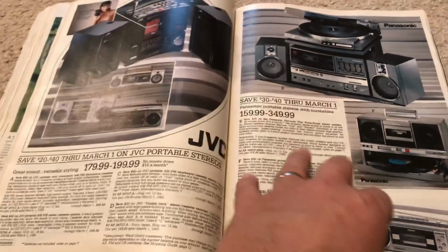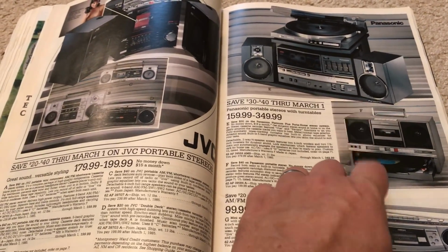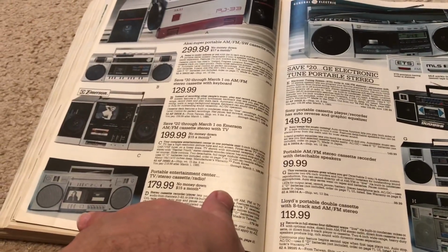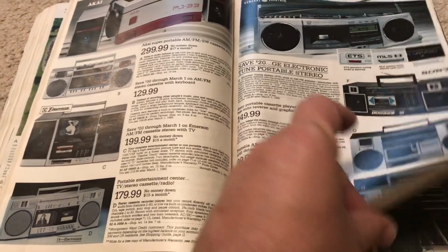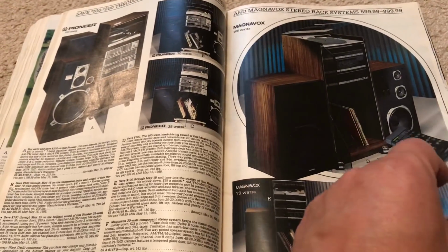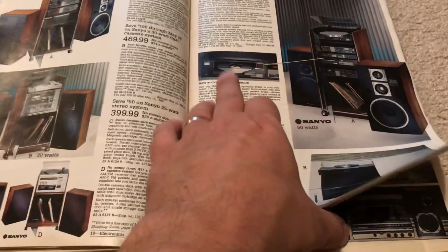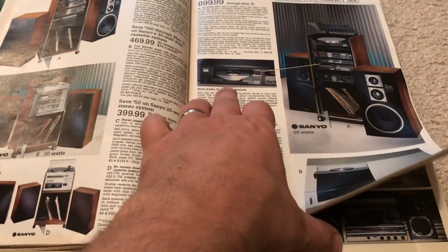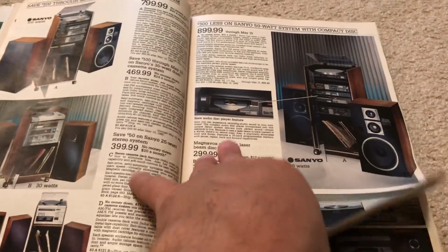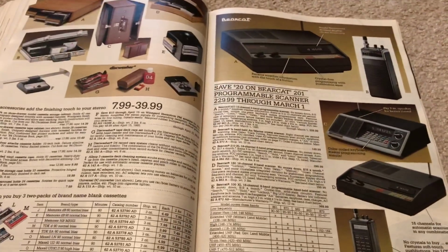The turntable, a turntable on a boombox. You would carry that somehow. A television on your boombox. We had something like this in the living room. Played records, tapes, and had big speakers. Oh wow. The compact disc, the CD has come out. It is so expensive. It's $899 for a CD player. That was some cutting edge technology.